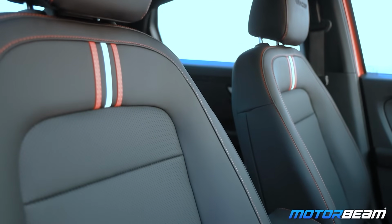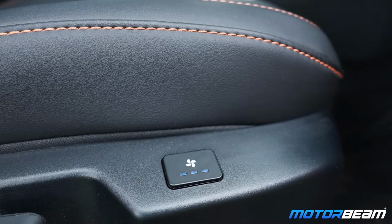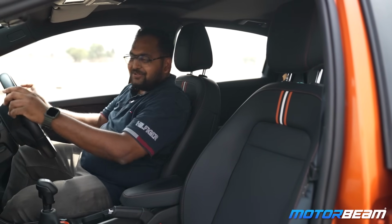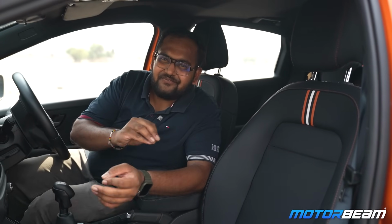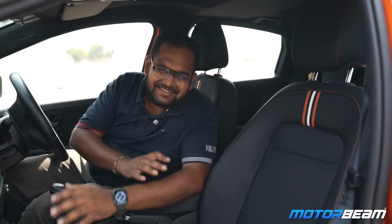The seat for the passenger as well as the driver is very, very comfortable. The best part is this gets ventilation. The ventilation button is also available on the side, and the bolsters over here actually keep you snug. You sit perfectly upright here. That is something that's very nice. Plus the ventilation, which I already mentioned, is so good. It does not take much time. Within a few seconds, if the car is too hot, within a few minutes, it cools down your bum and your back very, very nicely.